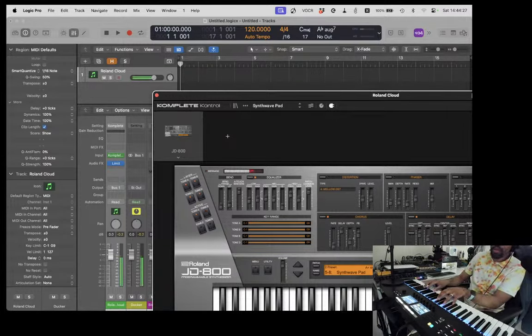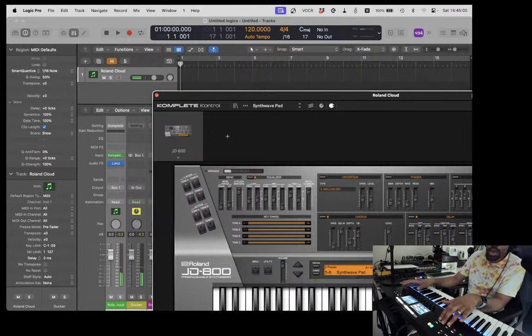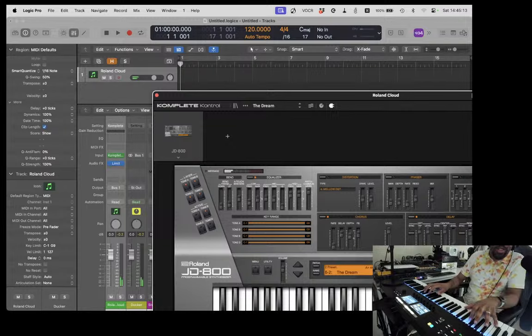Synthwave pad. The dream. That's a 90s sound. That is amazing.